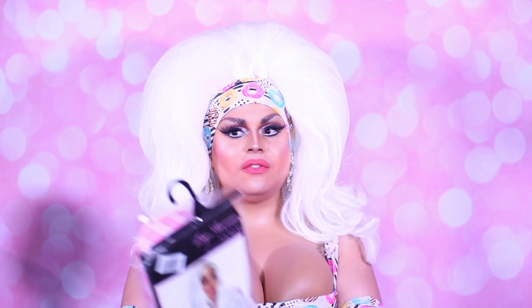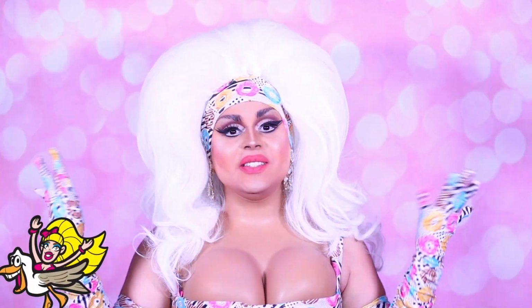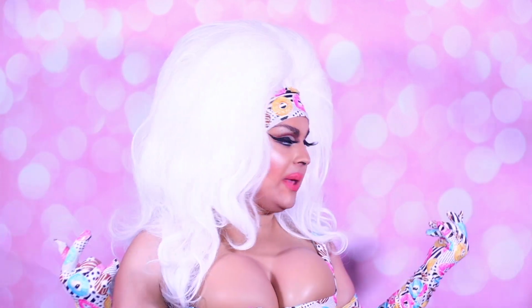Not bad for a $4 wig from Fashion Nova. You never expect that this was sleeping inside of that wig. Now I have to say, I'm not disappointed in this investment at all. For $4, I really got a big bang for my buck. Thanks, Fashion Nova.